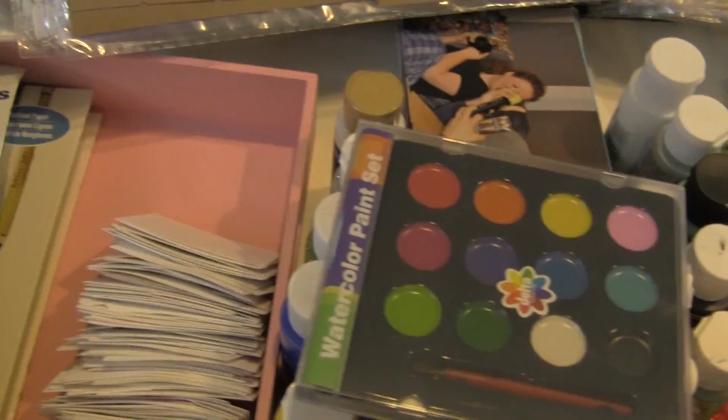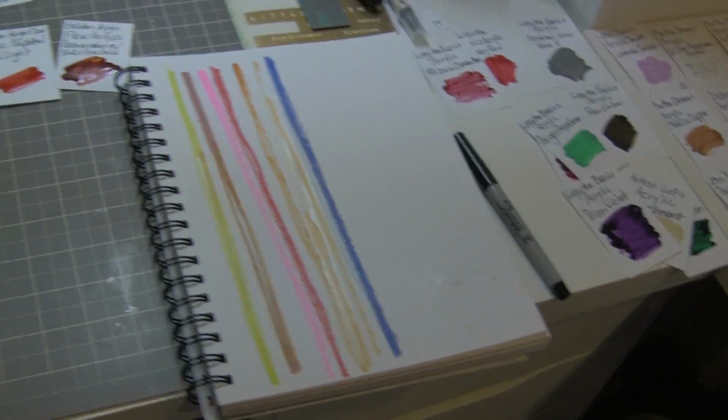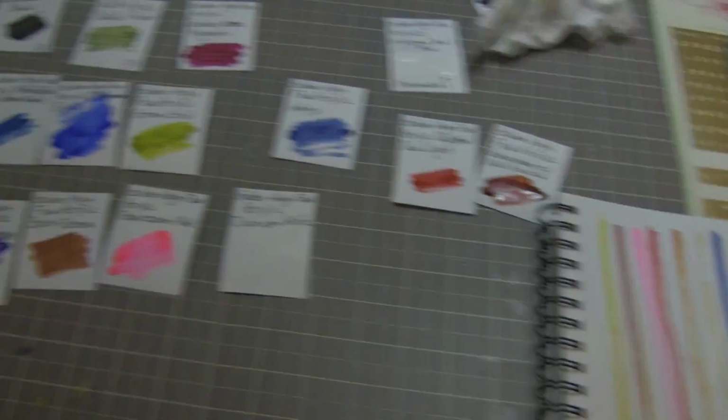Here I'm making some paint swatches. Here are all my paint swatches. I started to clean this room and then I got sidetracked into doing that. This is why I never clean. Look, there's my art journal. I didn't want to waste the paint that I was putting on these swatches, so I started making, I don't know what that is, like a rainbow or something.